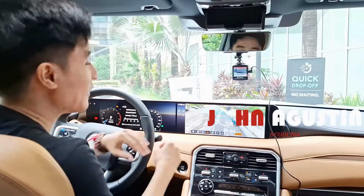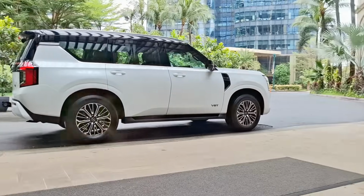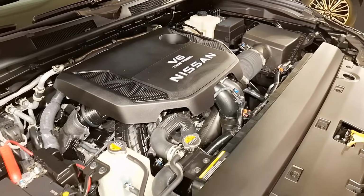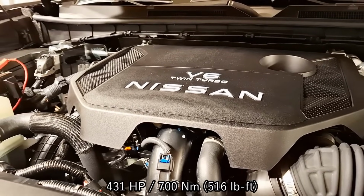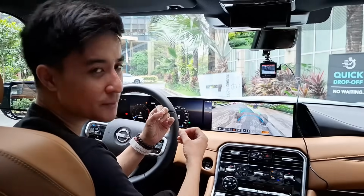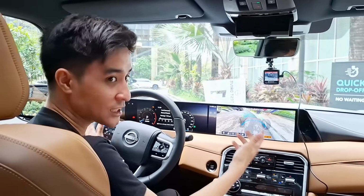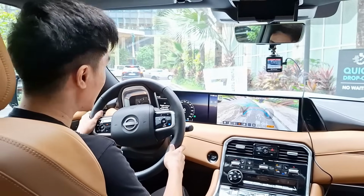A new angle here. So we're currently going to drive the all-new Nissan Patrol. And yeah, first talking point about this vehicle, powering this now is a 3.5-liter twin turbocharged V6 engine with 431 horsepower and 700 Newton meters of torque, mated to an all-new 9-speed automatic transmission. There's a bit of a mixed bag with this drivetrain because the drivetrain itself has components from the Nissan Z, and the engine itself is literally a derived version of the Nissan GTR. So let's see how this drives.